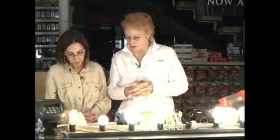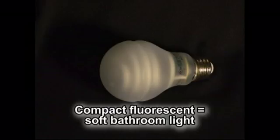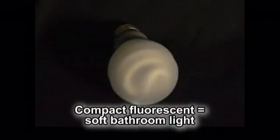Now, if you want to go into another room, let's go to the bathroom, where we get up and look at ourselves in the morning. In the bathroom, I love the fluorescent compacts. Okay, so that would be this. You can see this has fluorescent inside it. When you put this light bulb up to the light, you can see the little tiny fluorescent tubes in there. You like these for the softness and the bathroom type of light, so we don't scare ourselves in the morning.